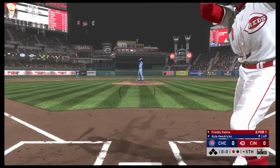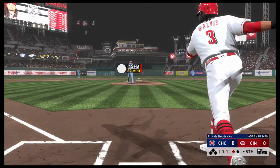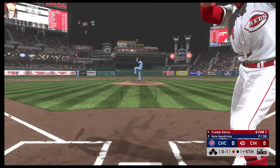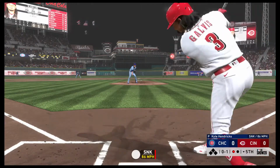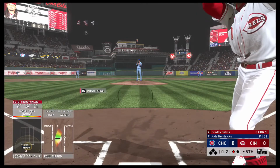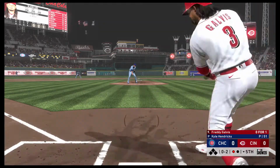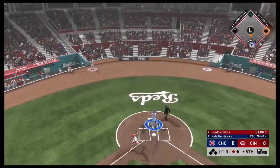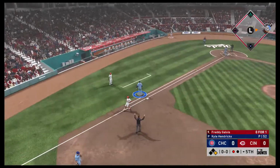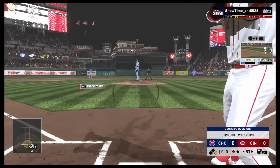And up next, the former Philly shortstop Freddie Galvis. Fouled away. Bases are empty, one man out. And it's quickly 0-2. Swung on in the dirt for the third strike. Contreras gathers, but he can't get it there in time. Galvis reaches on the strikeout.